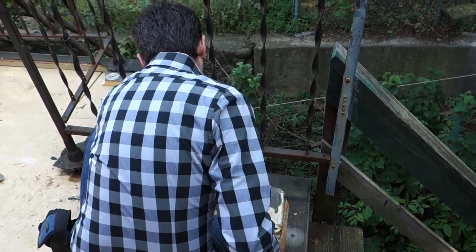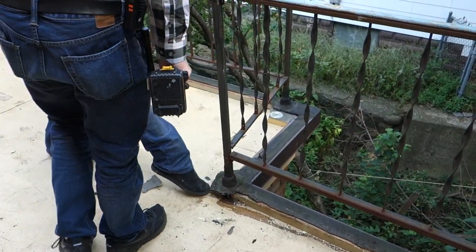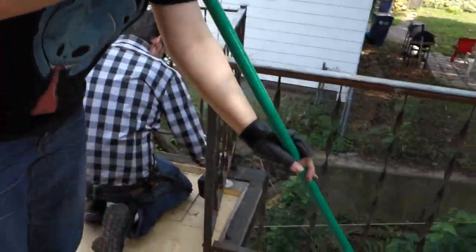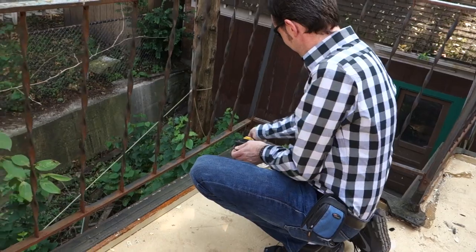Where did the water come from? That's what we're trying to figure out. That's why I told you earlier. Why is it leaking? I'm right here. All right, well, get that water up there. It's particle board. Do we have anything like a tissue or anything?